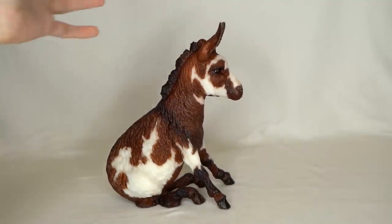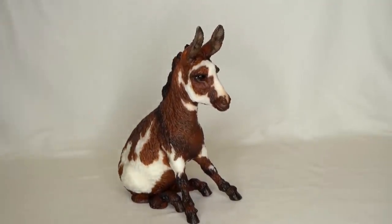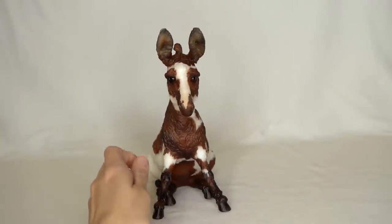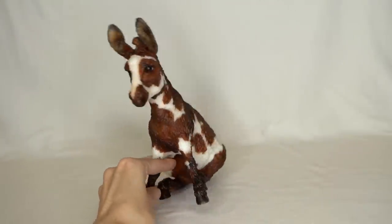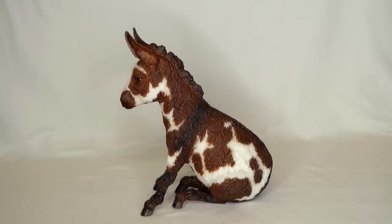Peanutine or Peanutine, whatever it's called exactly. But this absolutely adorable little donkey, I had kind of thought about getting him before BreyerFest, but then actually at BreyerFest, I don't know what came over me, and I just had to have this little guy.